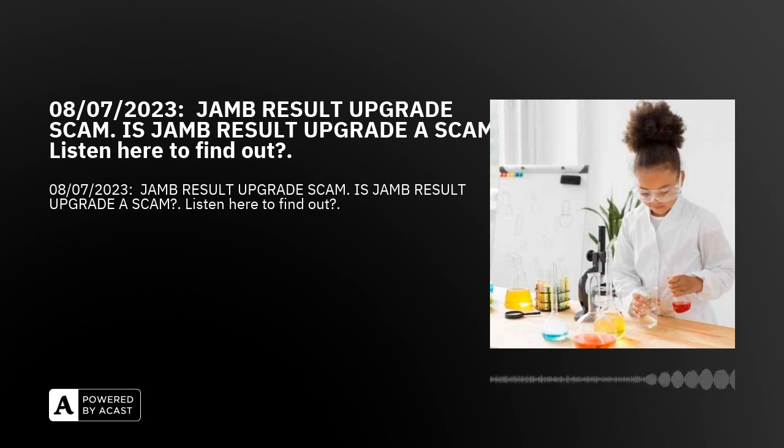If you didn't make it this year, you'll make it next year. And so you should stay true with the JAMB syllabus and get quality tutors you can engage with.